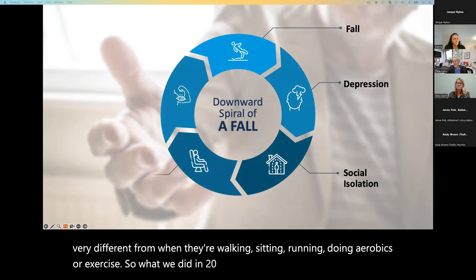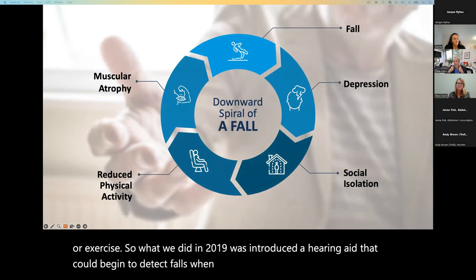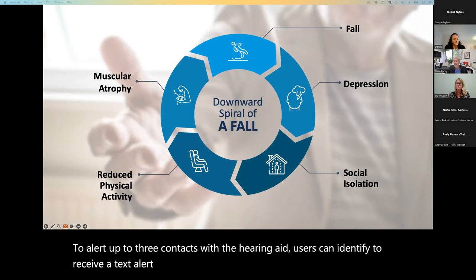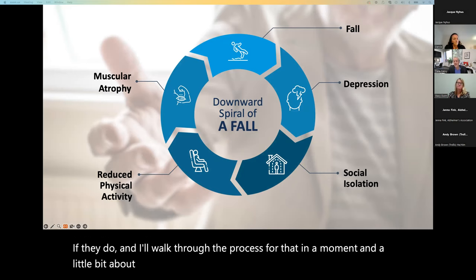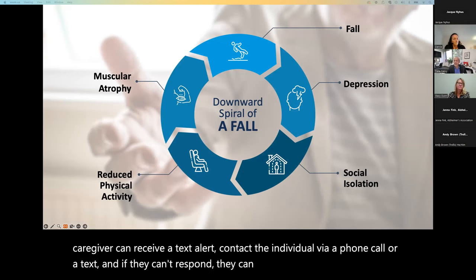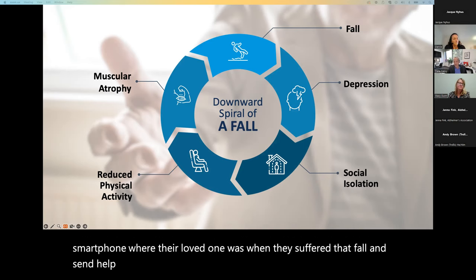So what we did in 2019 was introduce a hearing aid that could begin to detect falls when the hearing aid user was wearing their devices, to alert up to three contacts that the hearing aid user can identify to receive a text alert in the event that they suffer a fall when they're wearing their hearing aids. If they do, and I'll walk through the process for that in a moment and a little bit about the science behind it, their loved one or even a professional caregiver can receive a text alert, contact the individual via a phone call or a text alert. And if they can't respond, they can even see on a map on their smartphone where their loved one was when they suffered that fall and send help or go to them for help.